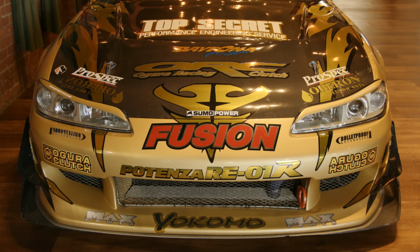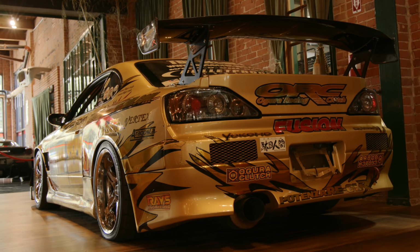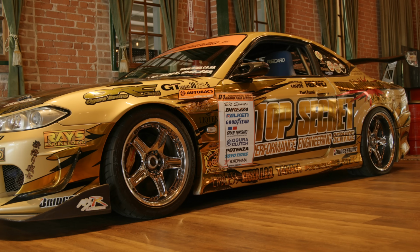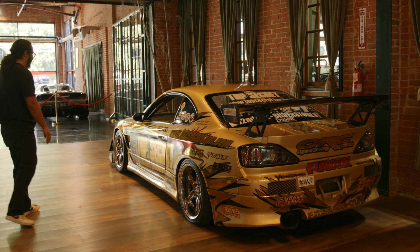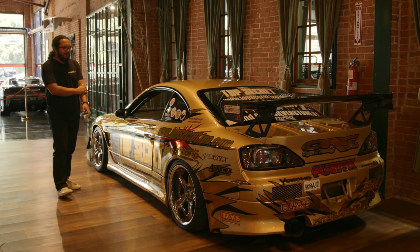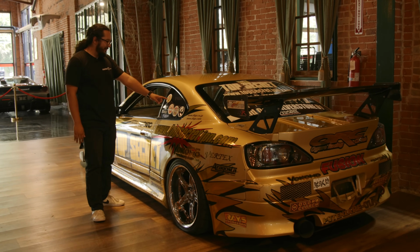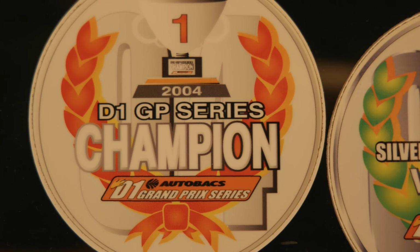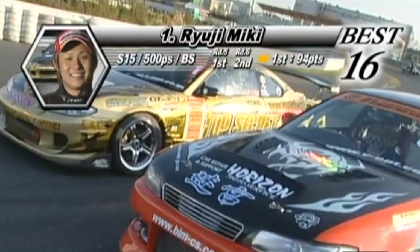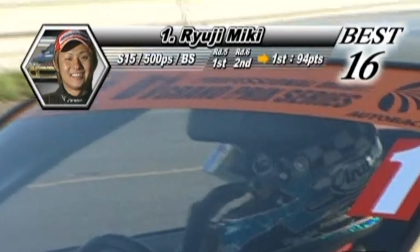That over there, ladies and gentlemen, is the Ryuji Miki 2004 championship winning Top Secret Nissan Silvia S15. This car makes me feel feelings. I have chills right now just being around it. You see the stickers here. D1 GP Series champion 2004. This car also drifted at Silverstone and was so popular that D1 actually started a whole national British championship because of the impact that this car and a few other cars made.